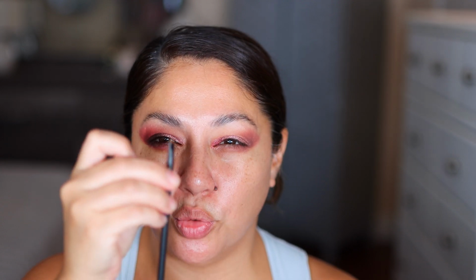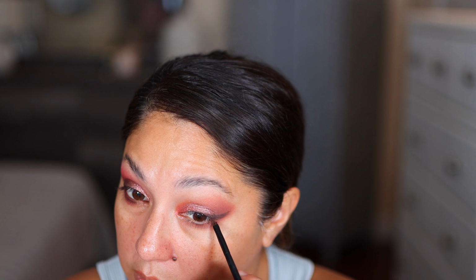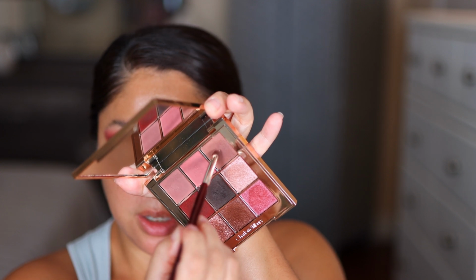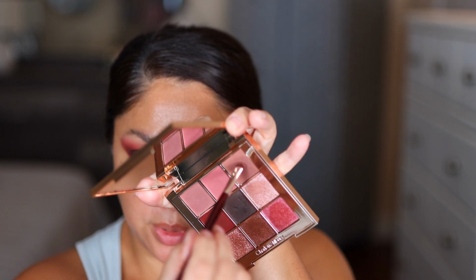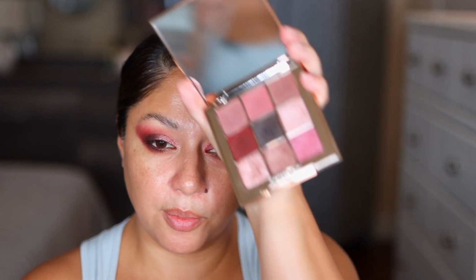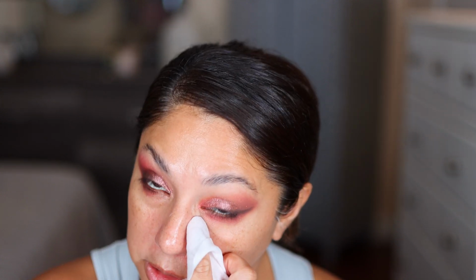I'm taking this super tiny brush from Refer. This is the 29 brush, and going in with the darker shade just so we can smoke out our lash line, just to give us a little bit of definition. Just going to add that to the outer part of my lower lashes. And I'm going to take this shade right here, which is the one that we were using in the very beginning, and I'm going to use that to smoke out my lower lashes. And right under that, I want to add a little bit of this pink right here, just so I can peek through. All right, so now I'm just going to clean up.